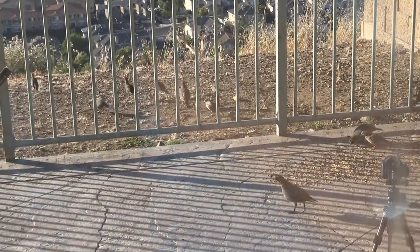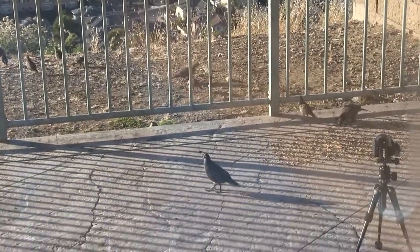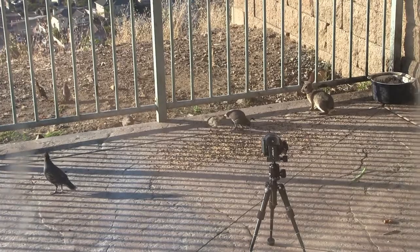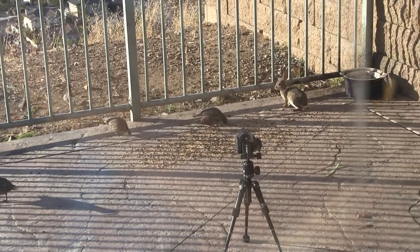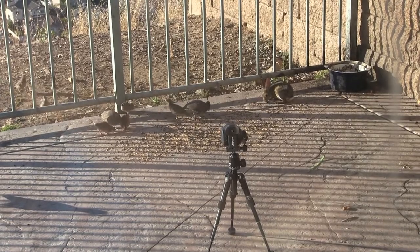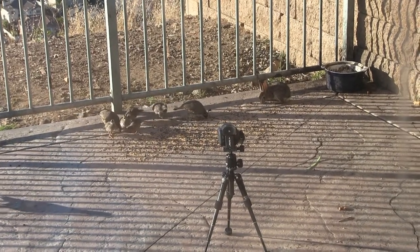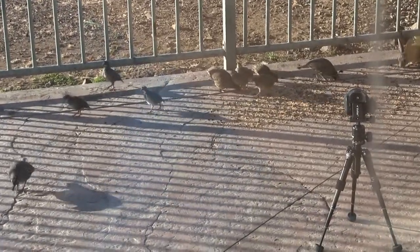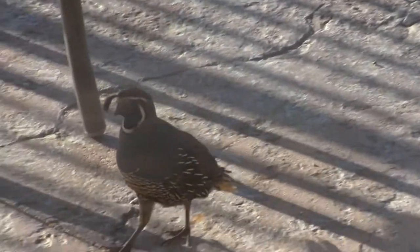Now this male is looking at the camera and is kind of confused as to what this is. This doesn't look like a part of nature. He's like, what the heck? He's looking at the camera and walking around, making sure that everything is cool and the chicks are not in danger and this is not some kind of a trap or something. Now, notice wherever an adult quail goes, the chicks will follow.